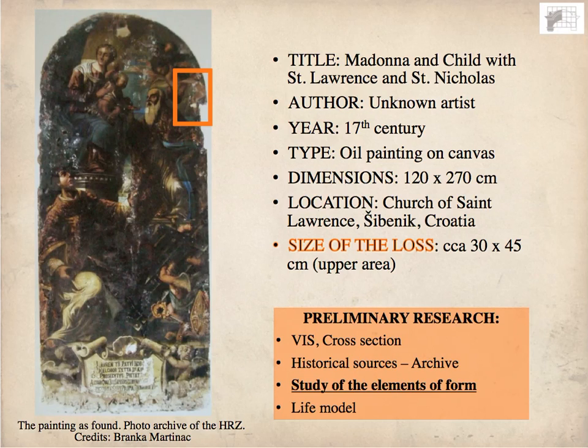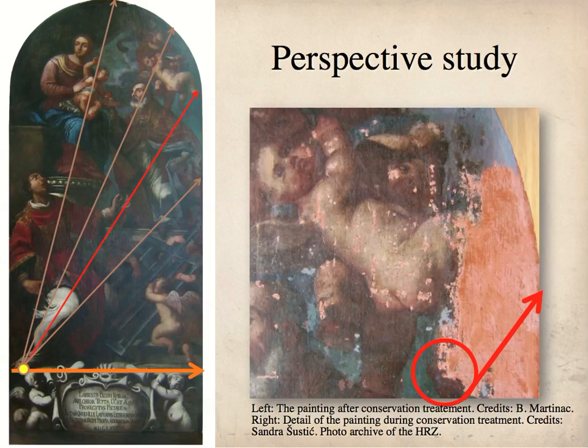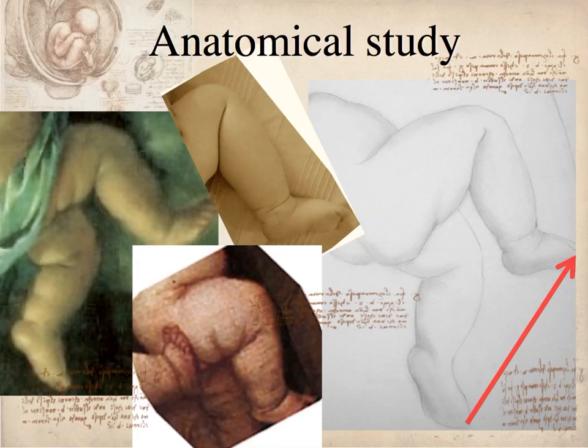Due to the liturgical importance of the painting in the church of St. Lawrence in Šibenik, the reconstruction of the damaged composition was rather desirable. Although the use of linear perspective was rather vague in too many spots, the vanishing point was detected and the imaginary line of the lower part of the missing foot was easily located.